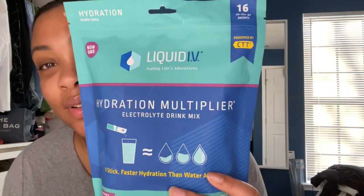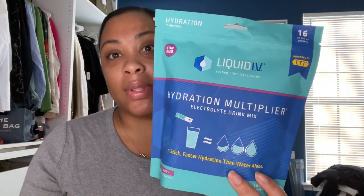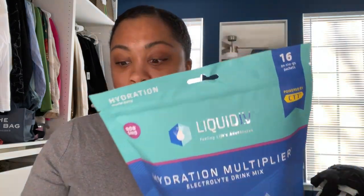Anyway, I bought some Liquid I.V. So the goal of buying this was, we're going on a trip and it's gonna be hot. So, hydration multiplier electrolyte drink. It just helps you retain your water better. So I just don't want to be hungover or anything on vacation. I want to wake up refreshed. Hopefully this helps with that. Thai berry flavor. These were on sale on Amazon. It was like a flash deal.